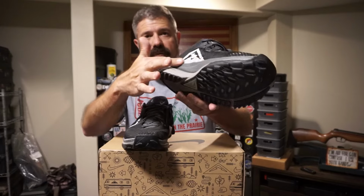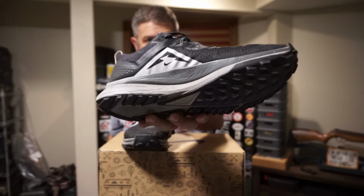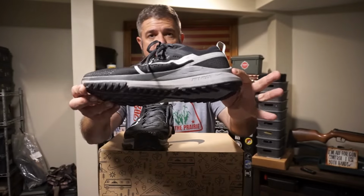So you've got rubber that goes up over the top, and I got some nasty little gouge marks in there from branches when I was walking with these, and they did see a little bit of use and abuse while we were out on the trail.